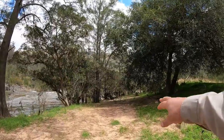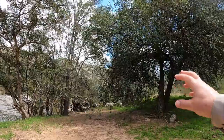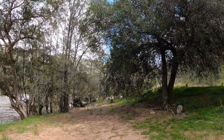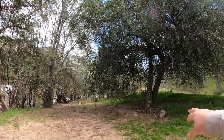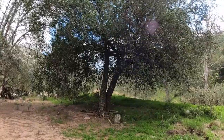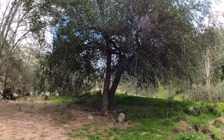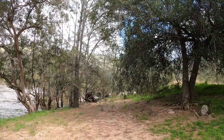So this is what I was thinking, nice and flat ground here on a sandy bank. Got heaps of shelter, no dead branches, potential for a nice little fire pit over here somewhere. I've got some rocks to sit on. Hopefully there's no spiders or snakes around. It should be pretty good, I reckon. That's what I might do. I'll pitch up here.